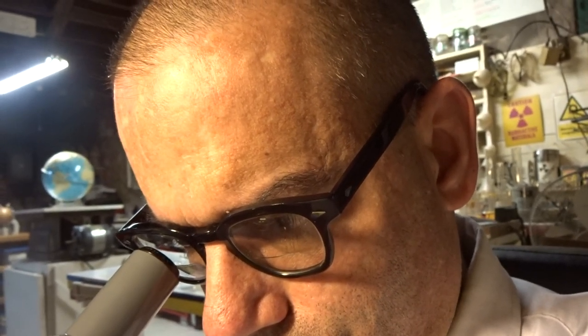Excuse me, I have to adjust the microscope. And here's what I wanted to show you. This is under high power, the phloem and xylem. And back under 100 times magnification again, low power.